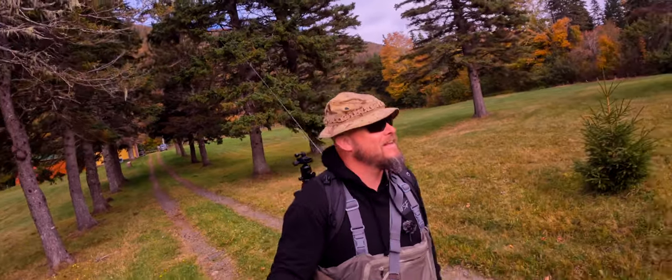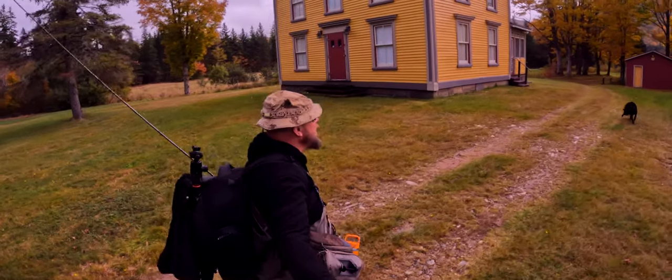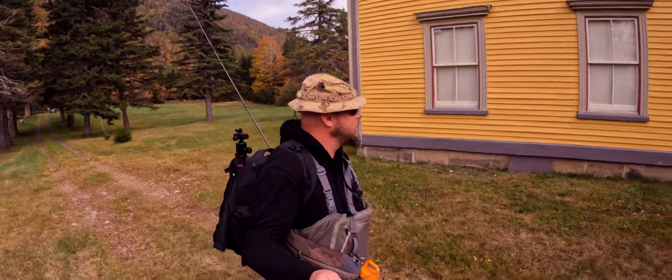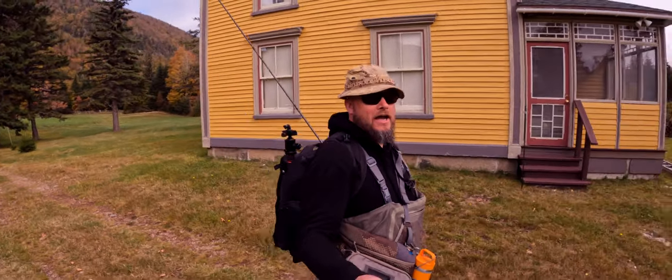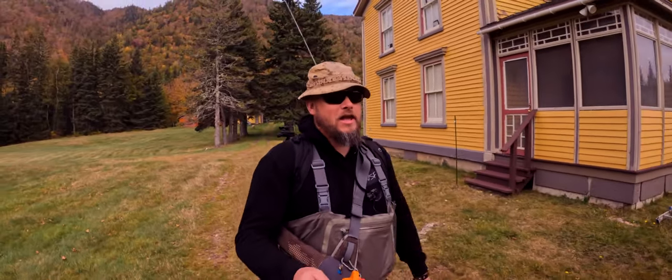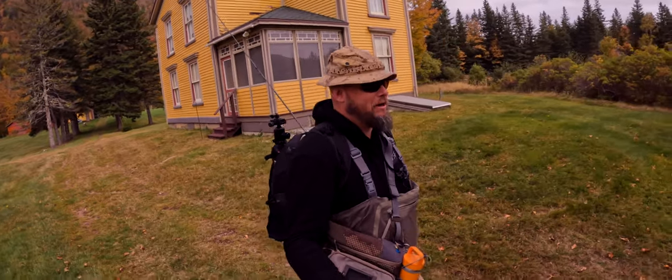Anyway, when you get here, it's an old house. I'm pretty sure it's a heritage building. It's probably still owned, but it's definitely a heritage building. The grounds here are absolutely spectacular. Holy smokes. If you're thinking about the idea of coming up here, don't give it too much thought. Get up here and check it out.